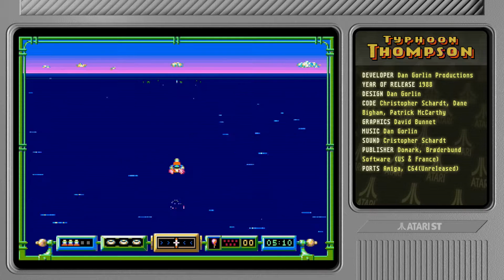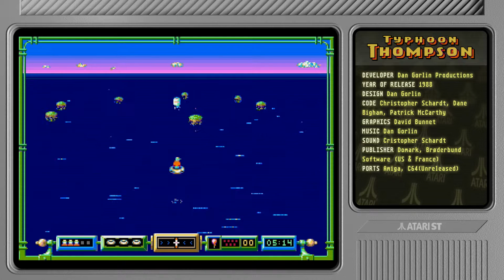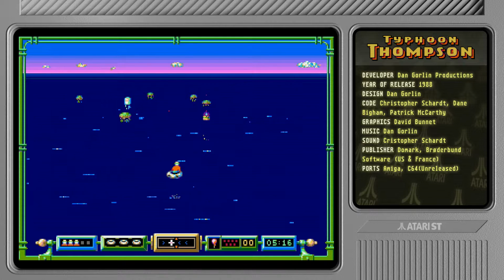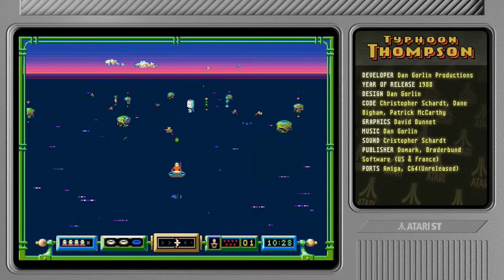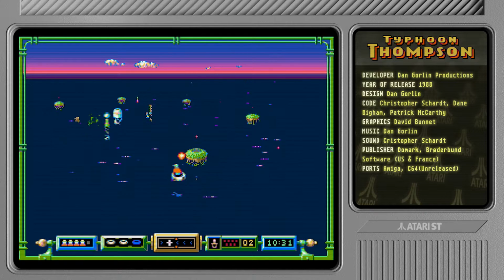The game certainly doesn't reward random blasting. The game's creator Dan Gorlin said in an interview that the game is more like a game of blitzkrieg chess than a shooter. You need to be careful not to aggro too many flyers at the same time, or your life will become a living hell, in more ways than one.